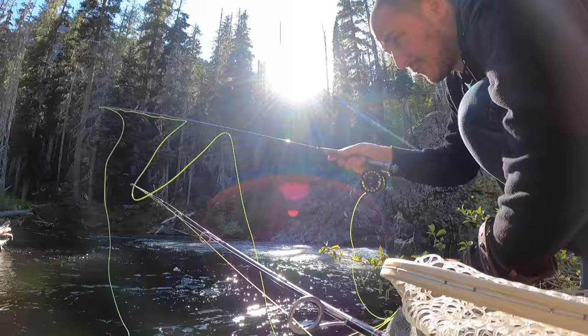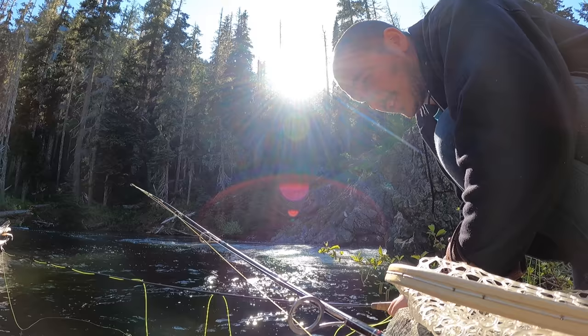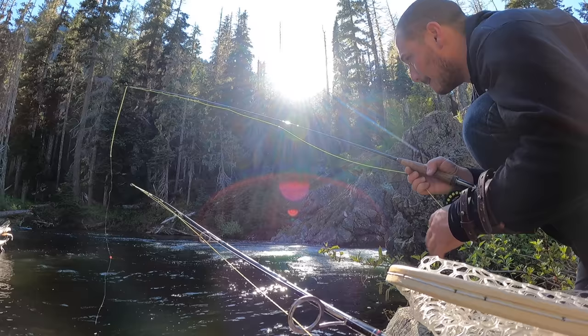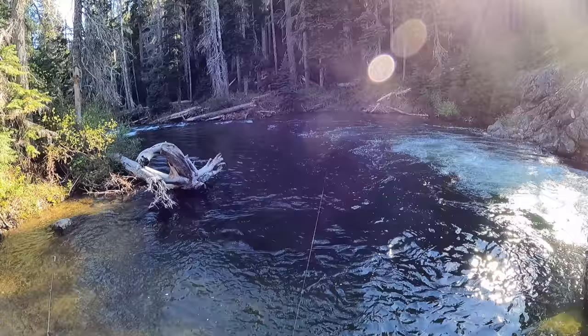I've pretty much fished bobbers, spinners, bottom fishing, and all sorts of stuff since I've been 6 years old, and fly fishing only for the last couple of years. So I am heavily catching up, but I'm determined to get better at it. And then one day it'll become kind of second nature. So we're just gonna try the bullet lure again here. This just looks like such a perfect spot. There's gotta be a fish in here.